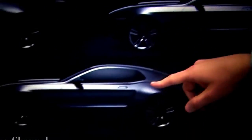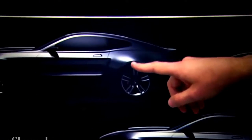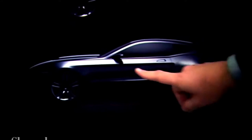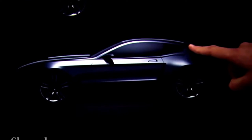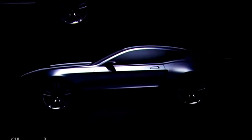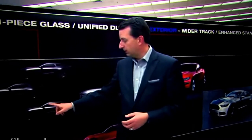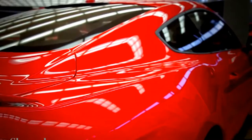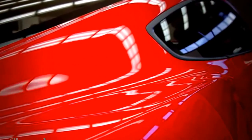We were really looking at all the design elements and how we could evolve them to send a new modern message. And we ultimately ended up along this theme here with what we call a unified DLO graphic, which stands for daylight opening, i.e. the side glass. And once we came to this conclusion, it really helped to modernize the car and just bring it into a new dimension. It also helped to really set up a fastback profile for us.